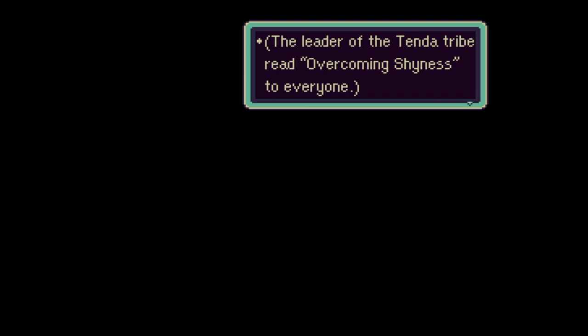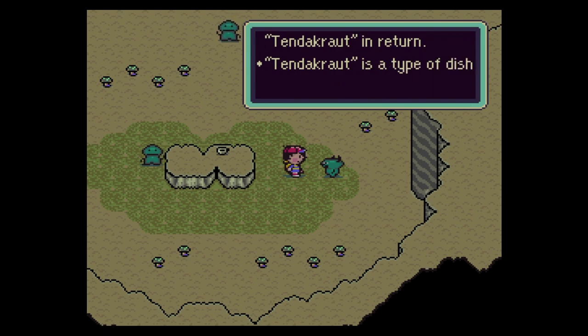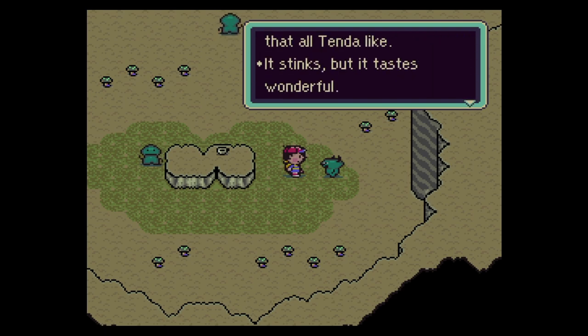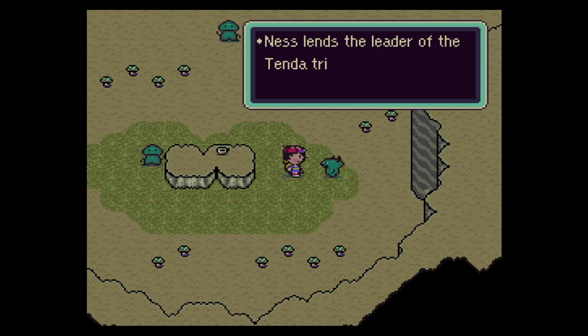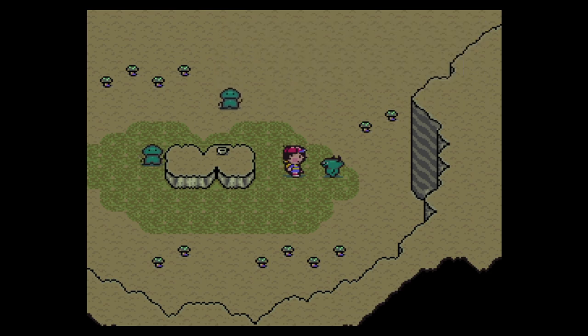The leader of the Tenda tribe read Overcoming Shyness to everyone. Chat, chat, whisper, whisper. I'd like to give you some Tenda kraut in return. Tenda kraut is a type of dish that all Tenda like. It stinks, but it tastes wonderful. Ness lends the leader of the tribe Overcoming Shyness, and we get the Tenda kraut. Awesome.